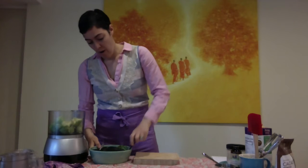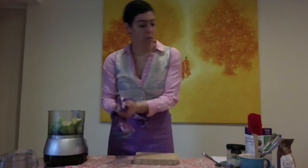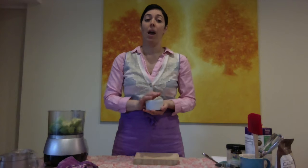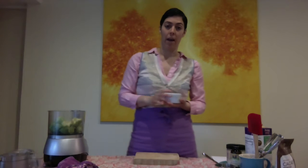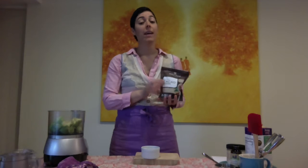Then we're going to move our avocado out of the way. And then we're going to put in about 1/3 cup of cocoa powder. Now I want to talk about this. You can use any type of unsweetened cocoa powder, and that's fine. The key is that it doesn't have any sweetener added to it. But there is a difference between cocoa and cacao. Now this is cacao powder.